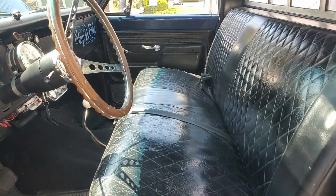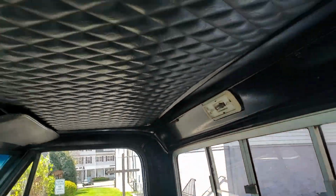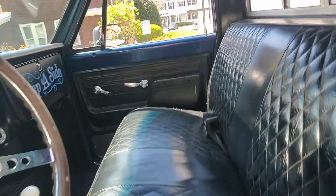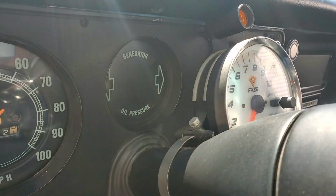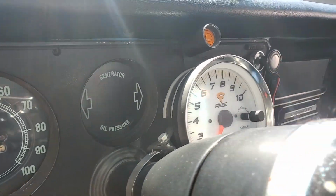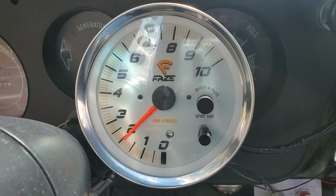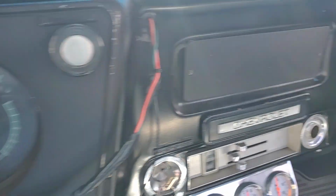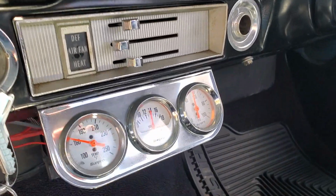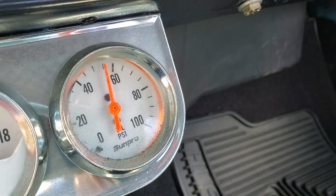Nice big lofty bench. We do have a brand new seat cover that's included. Seat belts, rear sliding window. The seat cover that's included is a Deluxe Interior. Showing 73,020 miles. Got an added tach on here. Good oil pressure.